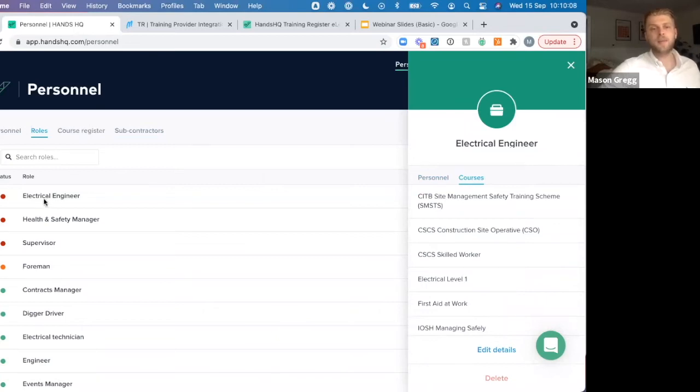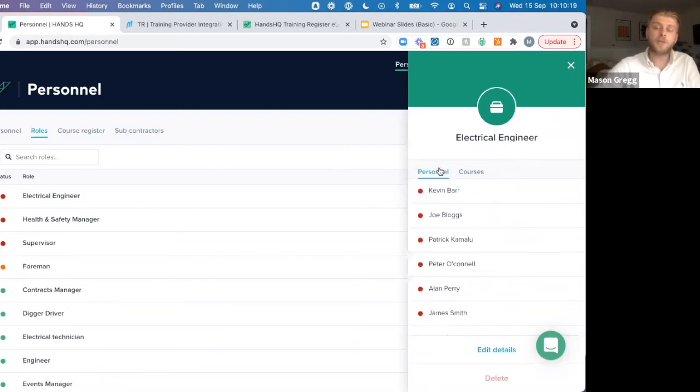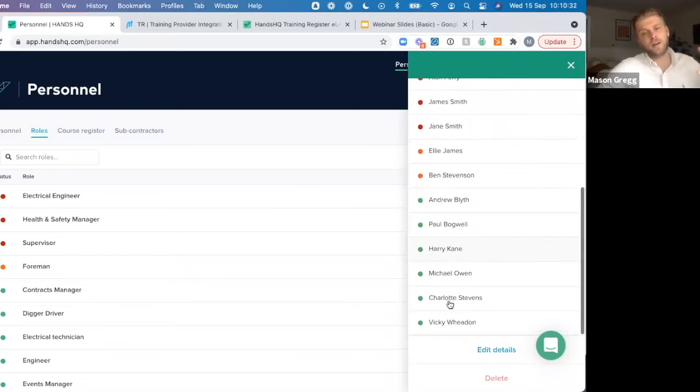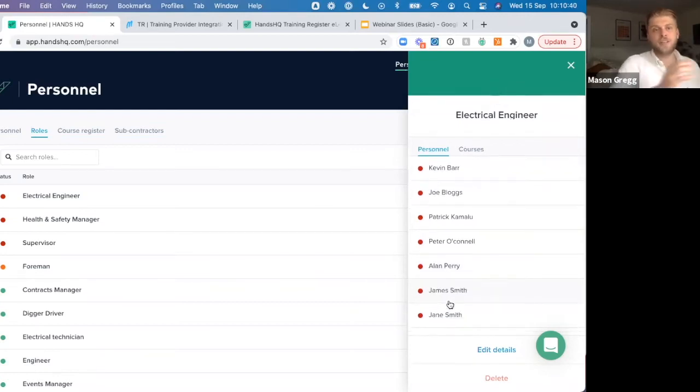So we can see here that to be an electrical engineer at our business, these are the six core competencies that you must have to be compliant in your role. And then you've also got the ability here to see all of the different personnel across the business that currently carry the role of electrical engineer as well. This is really handy, especially if a client ever comes to you and says, can you please send an electrical engineer to site? This gives you the ability to see what electrical engineers we have and whose training is up to date. So essentially it's telling you who you should be sending and maybe who you shouldn't as well.